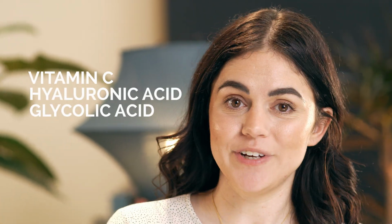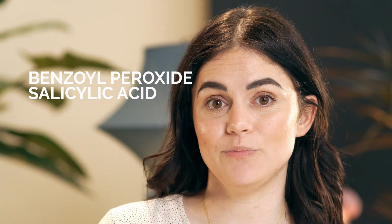Some of the best ingredients to use for an oily skin type are the classic all-rounders like glycolic acid, hyaluronic acid and vitamin C. Not forgetting, of course, salicylic acid and benzoyl peroxide. Both of them are renowned at combating blemishes. They're able to work right the way down into the pores and unclog them of any dirt, bacteria and impurities that often lead to spots and breakouts.